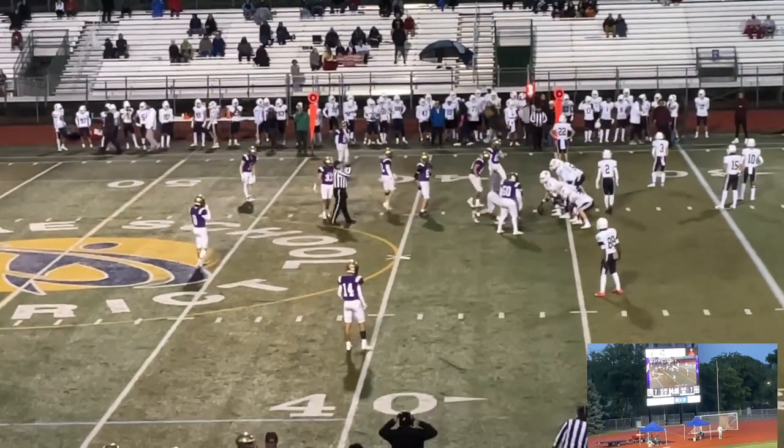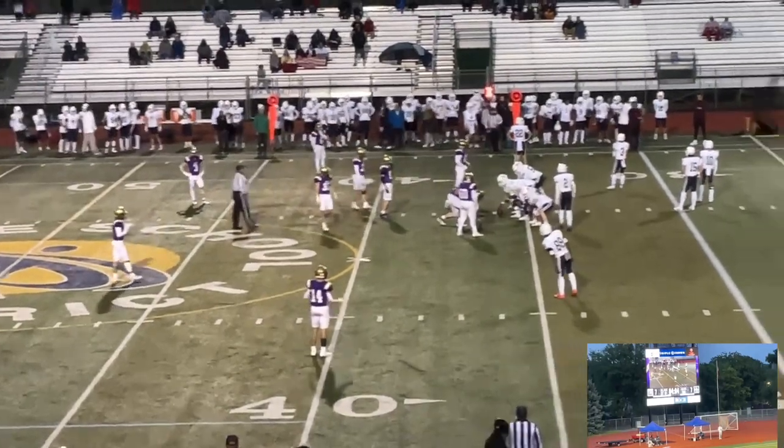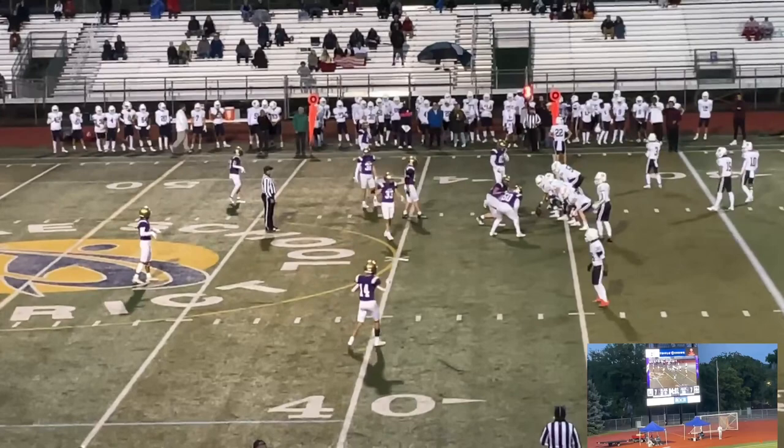Cherokee Trail's lining up like they're going to go fast, but they're waiting for the sideline to give them the play, so they might as well just huddle.